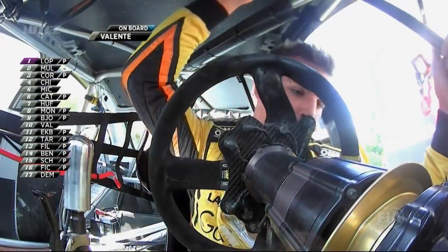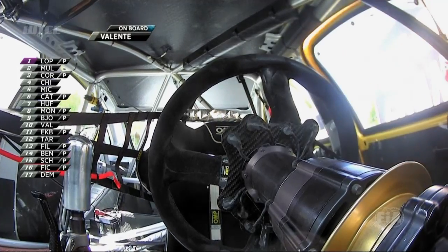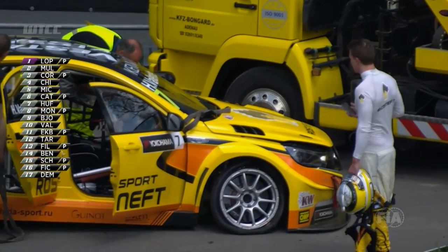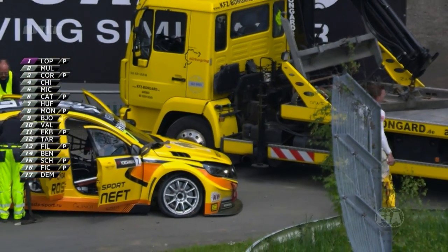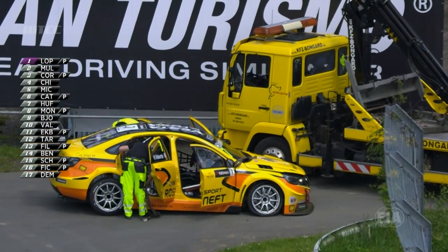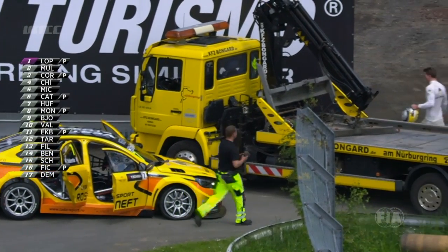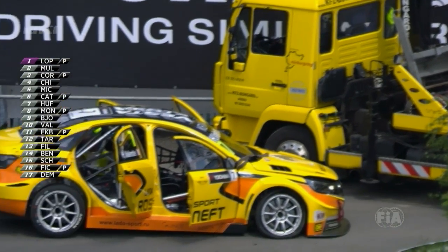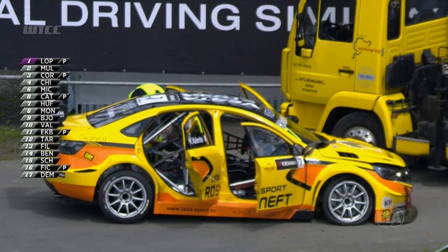There you can see pictures of him trying to make sure it's in neutral to make it easily towable. So Hugo Valente ready to go back, and Grégoire de Moustier has just come across the line. Looks as though he is going to start a flying lap. So de Moustier breaks first. There's under 5 minutes left on the clock, and it looks as though we might just have enough time for everybody to go out for a final flying lap.